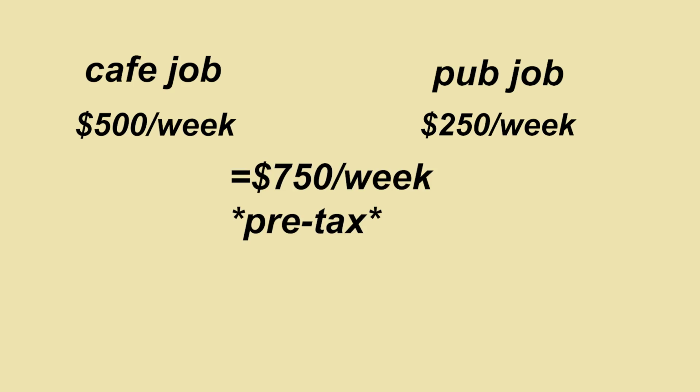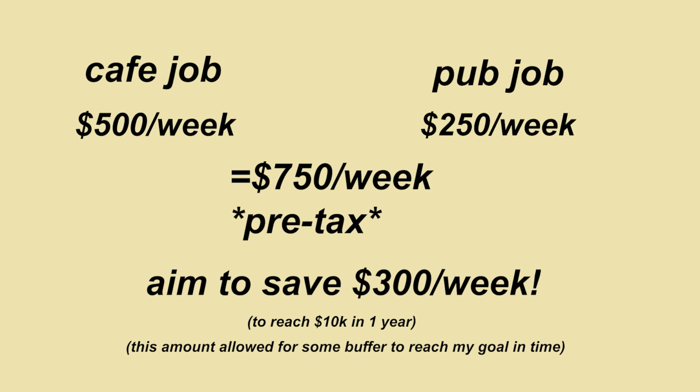So at the cafe, I would earn like $500 a week, and at the pub, I would earn $250 a week. So altogether $750. I would aim to save at least $300 a week. That was my magic number to get to my goal by the end of the year, by the end of the time that I had before I went away. So that $300 came out of my cafe job, and when I could, I would make it $500 or $600. But I also had to account for things like birthdays and fuel and gym memberships and all your expenses.